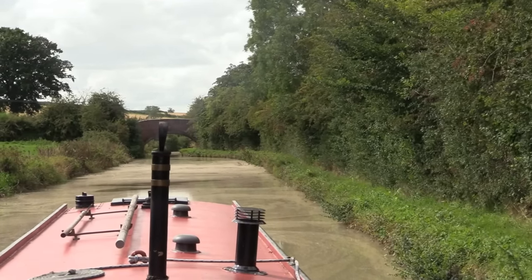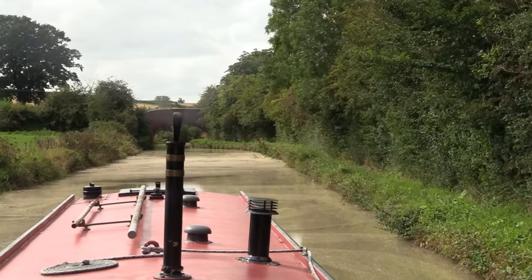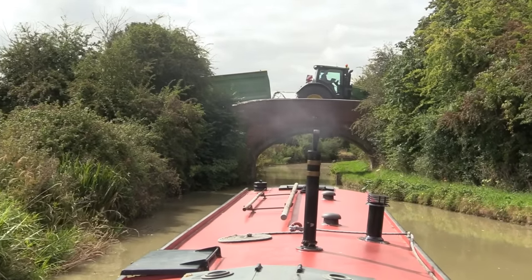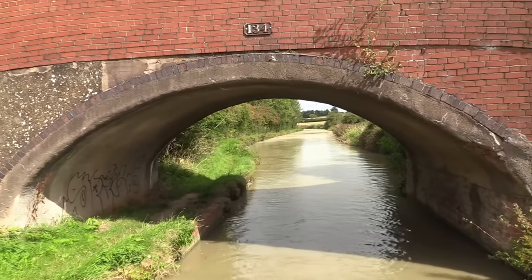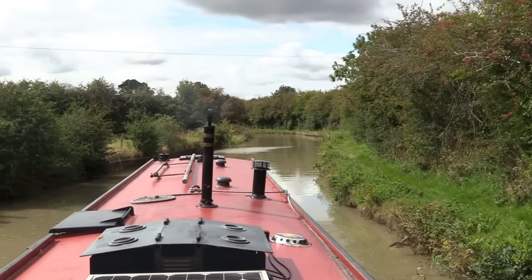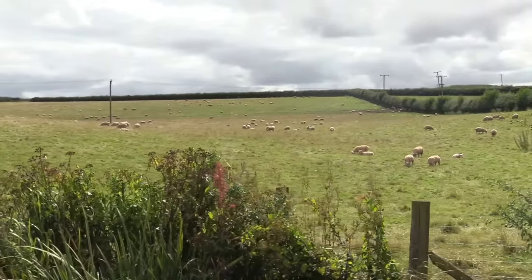134 Wells Bridge. And afterwards I was looking to moor up. But if mowing's going on and everything's getting plastered in this chaff, I don't want to moor there, do I? Afterwards it's Bridge 135. But that's getting closer to Fenny Compton and Fenny Compton Wharf. And that's likely to be more sort of occupied with moored boats.